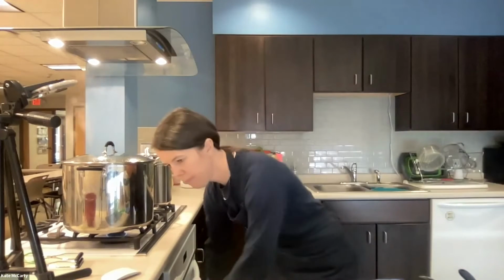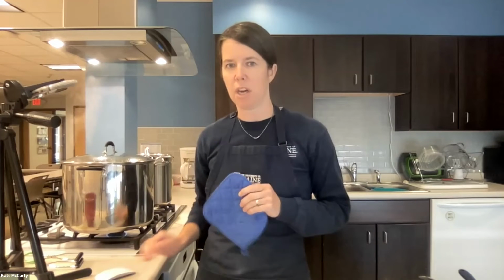I've also prepared the applesauce ahead of time, so I'll walk you through what I did there and then demonstrate filling the jars and putting them into the canner. The applesauce that I made is using Macintosh apples.